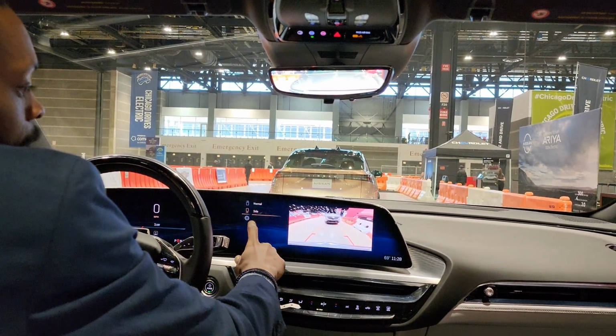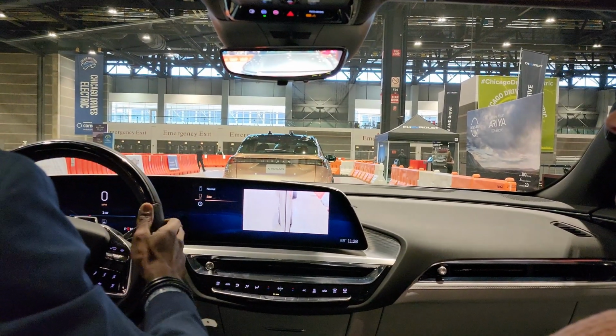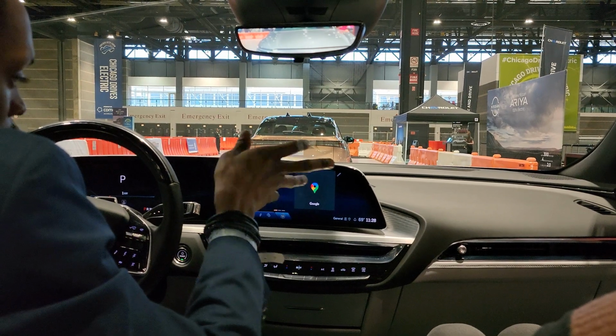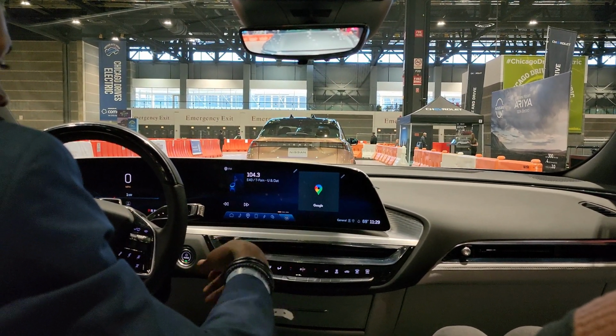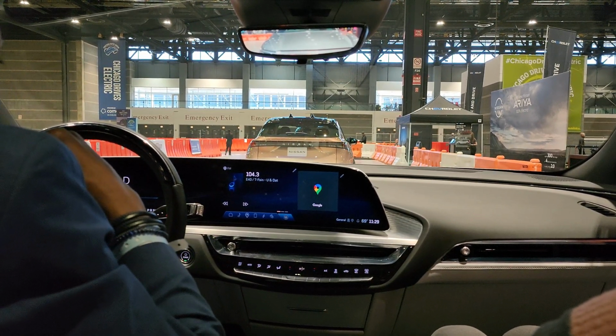Then I've got my side views on here as well, so it'll show me each side of the car. Wow. And if I was parked right now and I had somebody approach me from the left or the right, whether it's a car or pedestrian, it'll say I have somebody approaching from either the right or the left. So you put it in drive, you've got that front-facing camera on there as well.